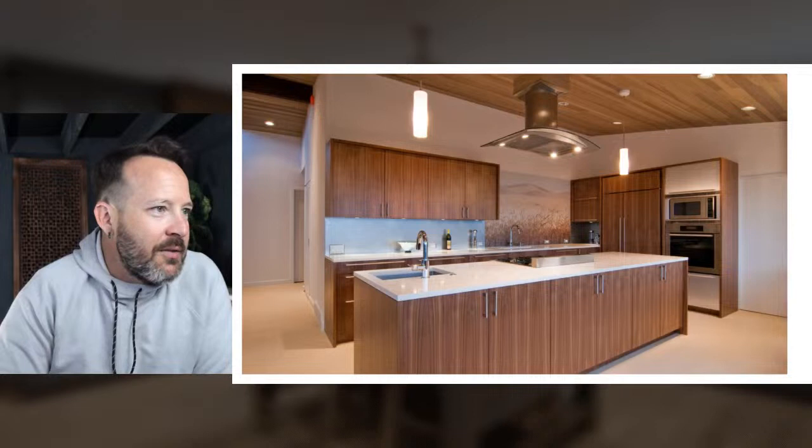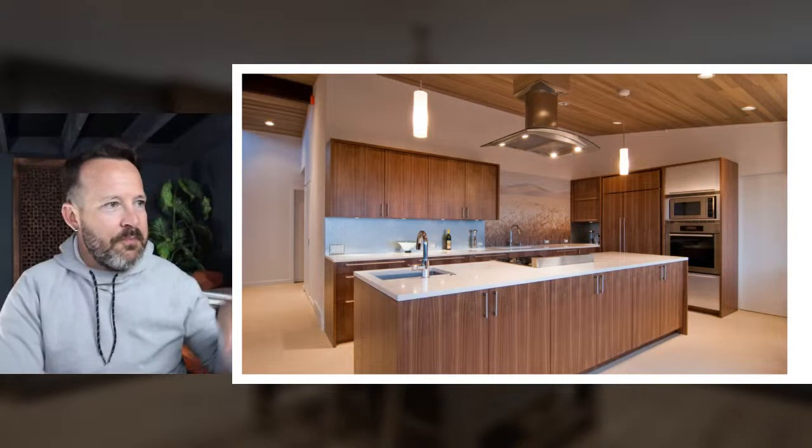Love this wood grain, though. Very, very nice. And this is a thing that they do. All these are wood grain. They're all what's called a quarter cut grain. They're really nice, tight grain. They're all vertical, which is beautiful. And they do this white thing a lot.